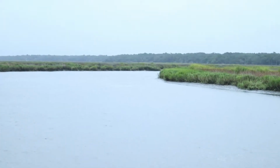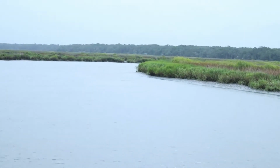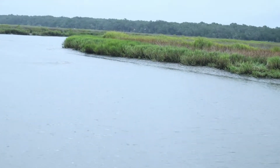Finally, we got to see the dolphins feeding in the shallows. Well, he's got a big fin on his dorsal. Look at me feet.